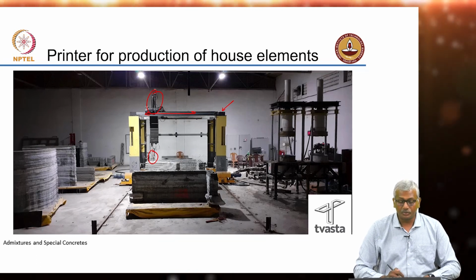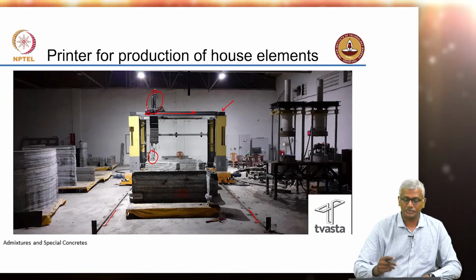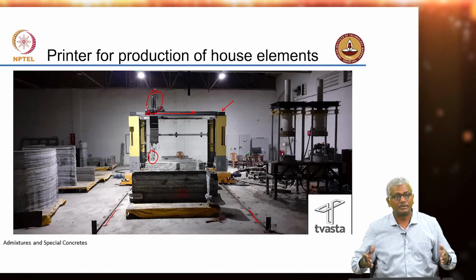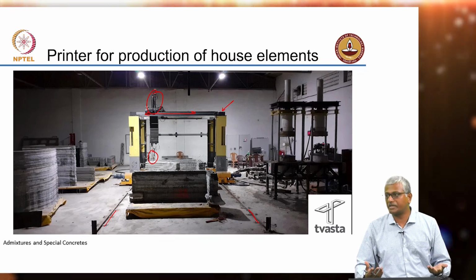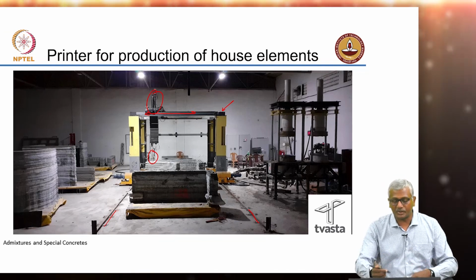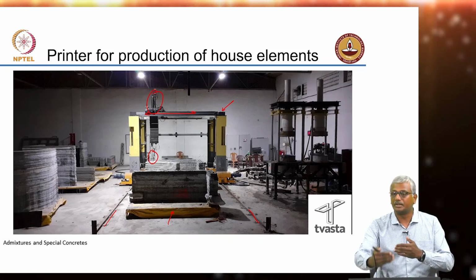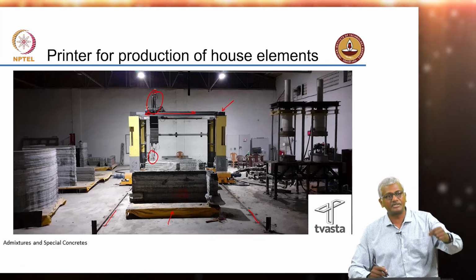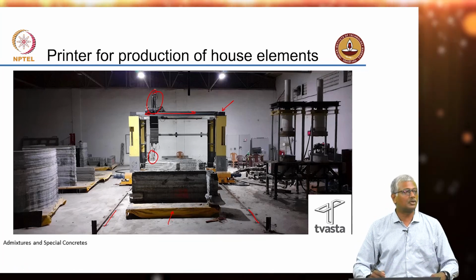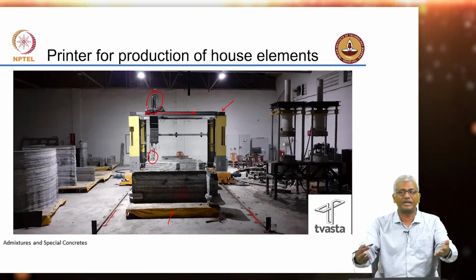So here the entire printer was put on rails. So the printer could be moved in one direction. Of course, you can make it infinitely long if you have the space, but here you had space to actually put 3 print beds. Similar to this, there were 2 other beds on which printing could be done, which indicates that multiple elements can be printed at the same time without waiting for one element to get hardened. You can go on to the next bed and print the next element and so on.